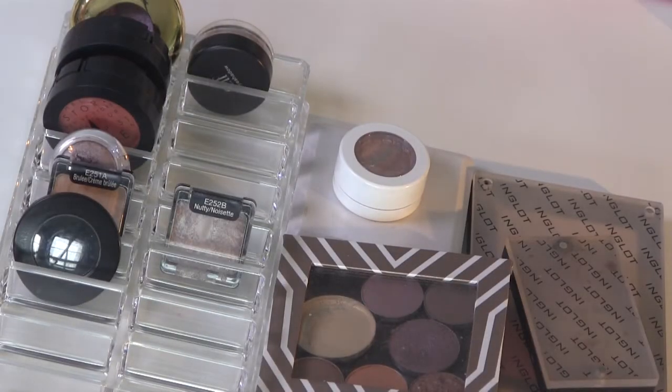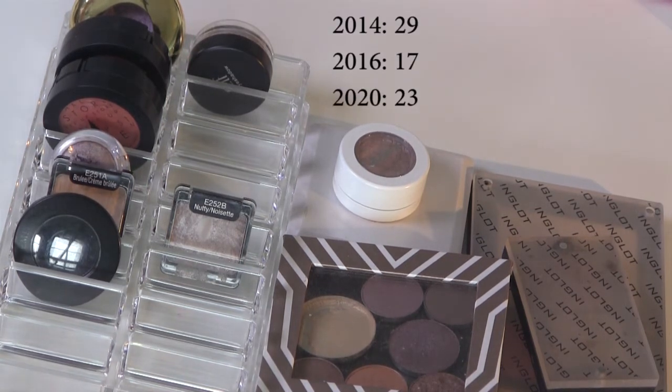So we're moving on to eyeshadow singles, and this is where it gets really interesting for me because I am not sure if everything here is cruelty-free. There's a few brands that I have to update myself on, so I'm going to do that during this video. But for eyeshadow singles, I have 23.